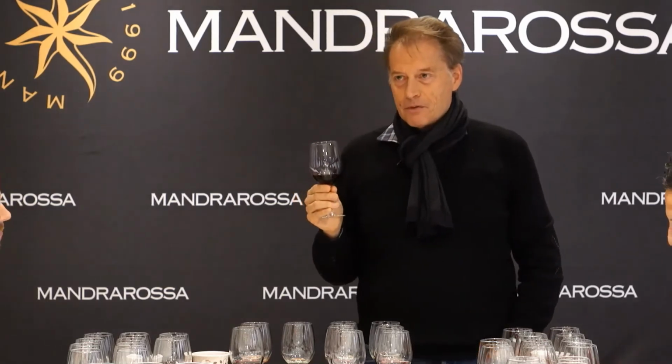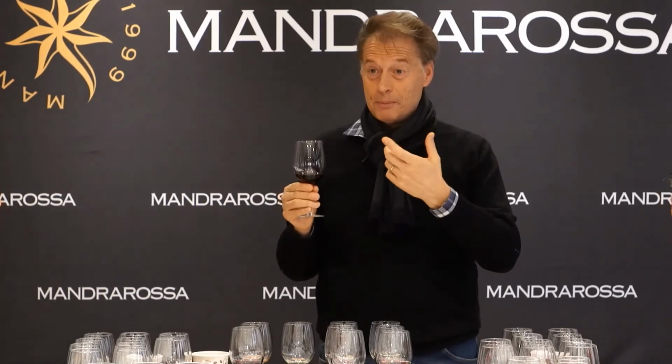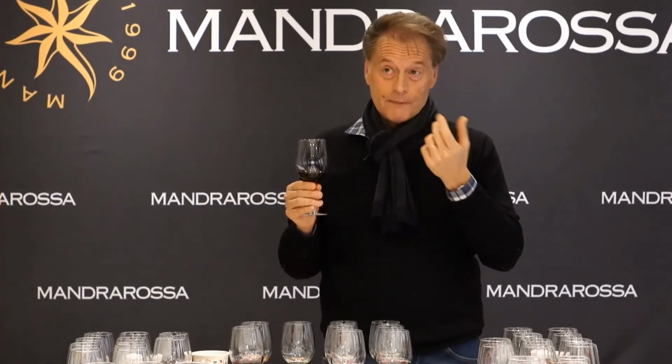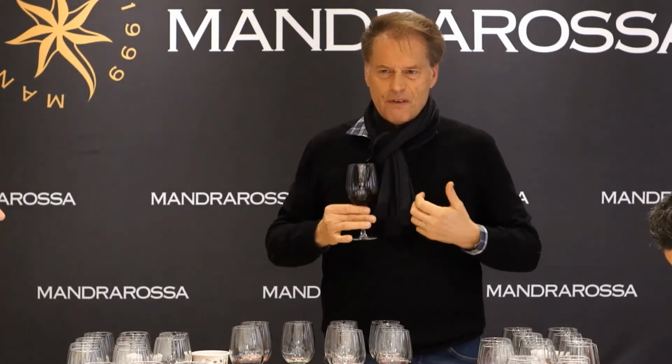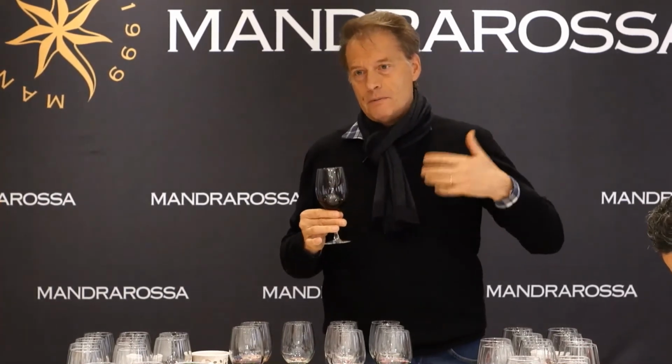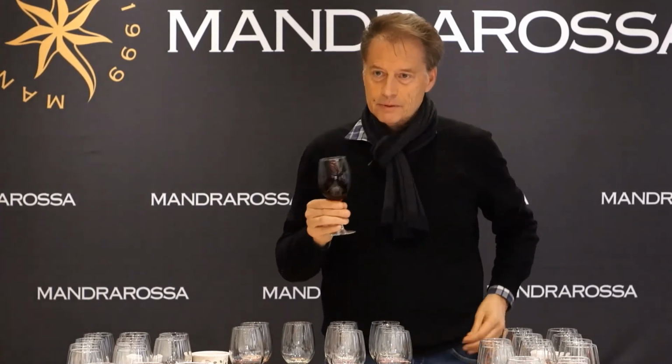And Petit Verdot is really, in Sicily, showing the kind of juiciness, freshness, and drinkability, which is not easy to find, because in some other environments the Petit Verdot can be very, very heavy. And then obviously on top of it, they put new small barrels and it becomes undrinkable.